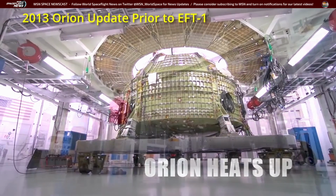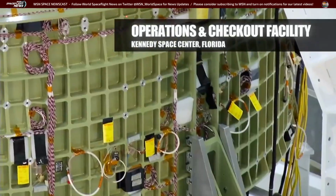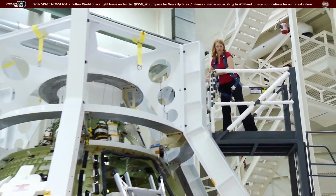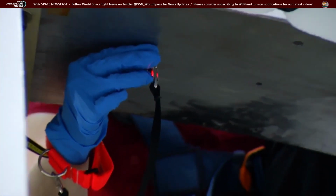We just delivered the first crew module to the ONC building at KSC. We've started adding a lot of the parts onto the outside of the CM, and we've actually put it in what we call the bird cage, so we can locate all those parts within thousandths of an inch to make sure that everything is going together okay.